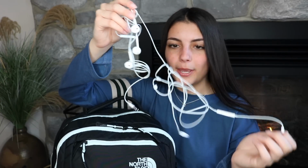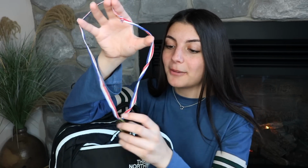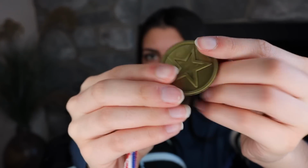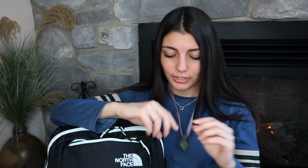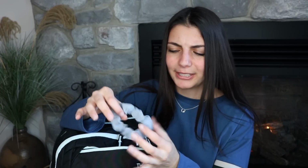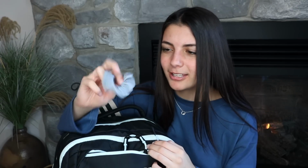I have 2 pairs of tangled headphones. I have a plastic medal that my gov teacher gave me. On one side, it says winner, and on the other it has a star. Awesome accessory, 20 out of 10. This is my black scrunchie that I haven't been able to find for like 2 weeks, so pretty hype about that. And we found yet another scrunchie. This time it's gray, a little bit different material, really spicing it up in my backpack.